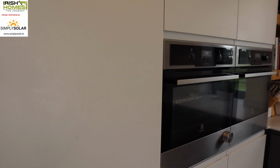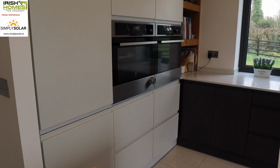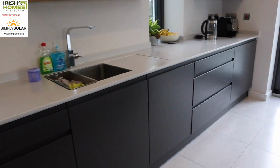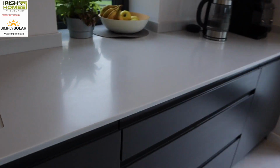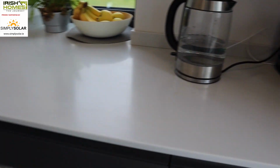Double oven, full length fridge, integrated fridge here, more storage here, and the dishwasher is located just here and conveniently located then for unloading, as all the shelving is close by.